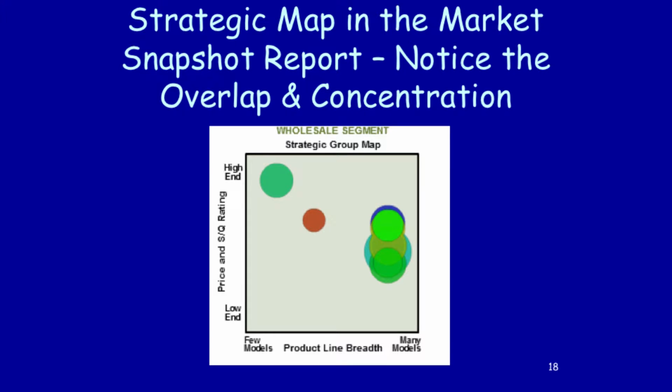And as I had told you the last time when we looked at this chart, the vertical tells the price of the shoe and the SQ rating, the quality as perceived by the marketplace. And the horizontal indicates the breadth of the product offering. And of course, you can offer between 50 and 500 different combinations of model and style.